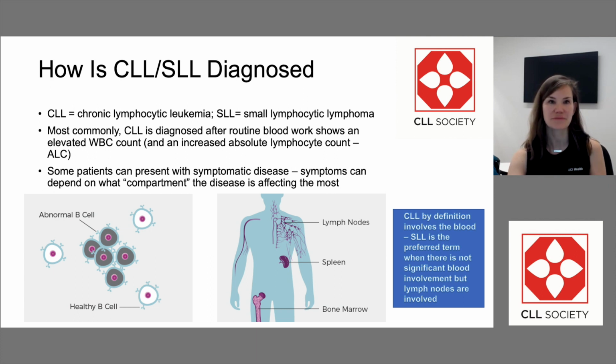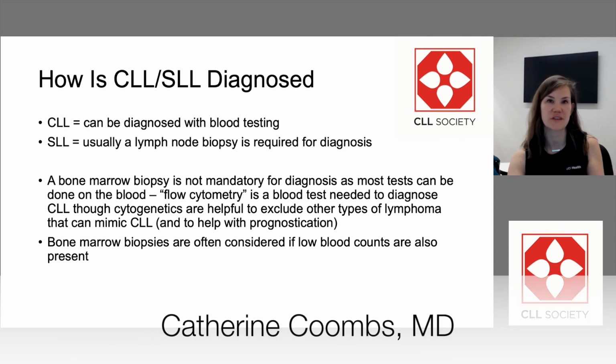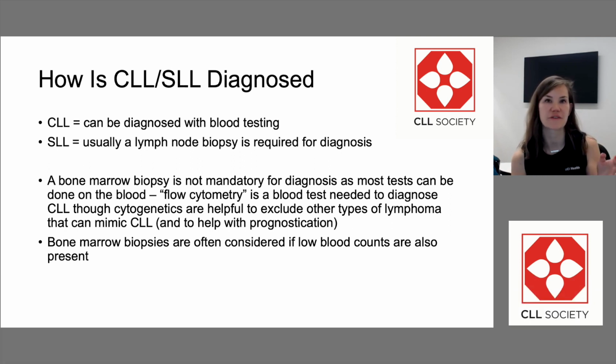into my clinic. So how are patients with CLL and SLL diagnosed? So CLL, it's actually pretty easy to make a diagnosis, and it can be done using routine blood testing. The lab that prompts our suspicion is this increased white blood cell count with an increased absolute lymphocyte count on the differential. But the way to then confirm that this is in fact CLL is through a test called flow cytometry that has a very typical pattern for the cell surface markers. So the markers that are expressed outside on the surface of the lymphocyte that lead to the diagnosis of CLL.